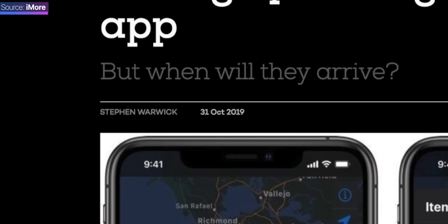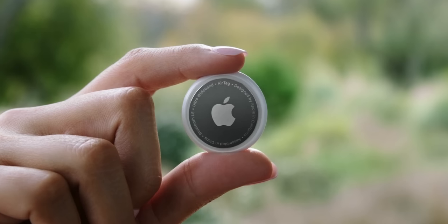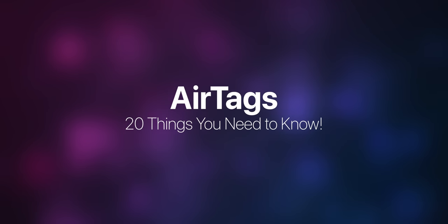The AirTags are finally here. They were first leaked back in 2019, and 2 years later, in 2021, we finally have them. So here are not 5, not 10, not 15, but 20 things you need to know about the AirTags.